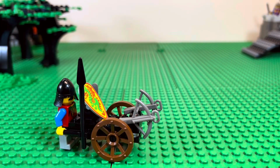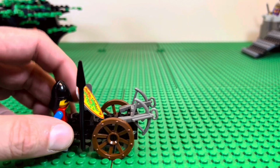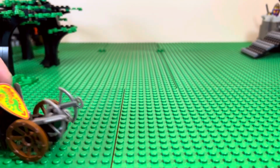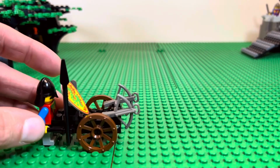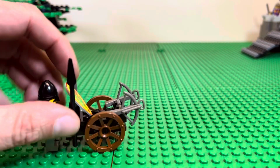Here we have set 1712, the Crossbow Cart from 1994, actually. And this was in a little poly bag that you could get at the end of the toy store aisles. Pretty small little thing. And I guess you just walk it like this. You don't need a horse or anything else.